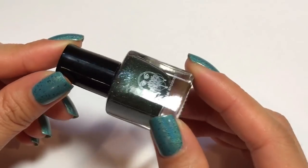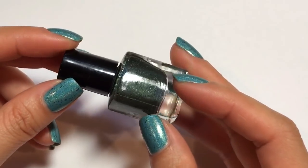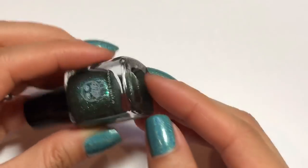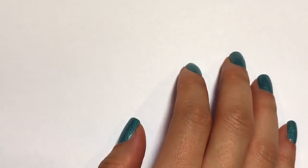And then I have a mini size from Crystal Knockout. They're also not there, but they threw this mini polish in. And this one doesn't have a shade name, you can tell. All right, then let's get into the polishes that are not VIP polishes. I just purchased them on my own.